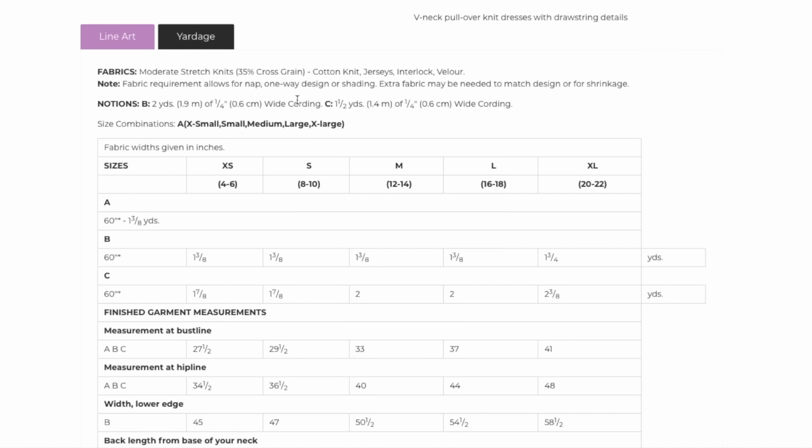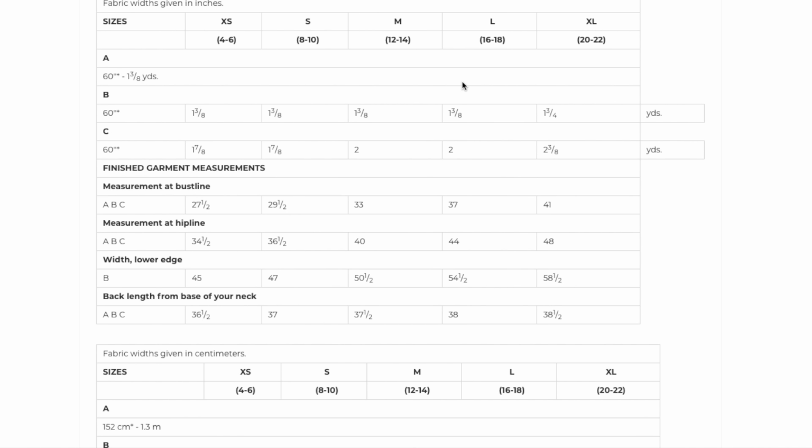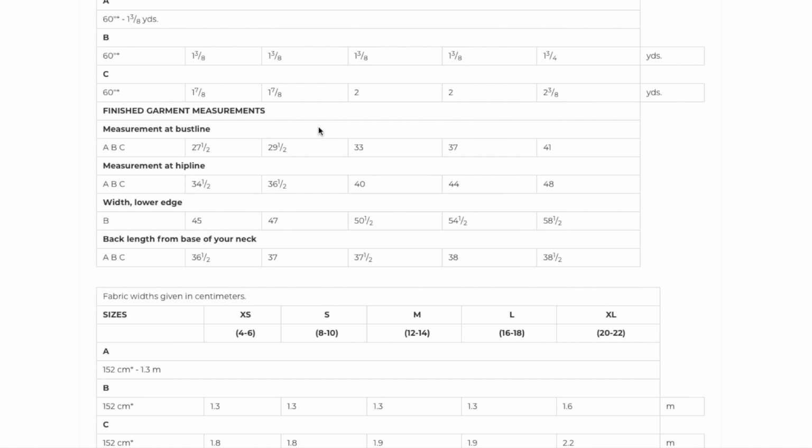2 yards of cording, and then 1.5, depending on the version you're going to make. Again, all the sizes in one. You need just a little bit of fabric for it. And then bust line measurement and hip line measurement. Pretty fitted. Negative E's for both.